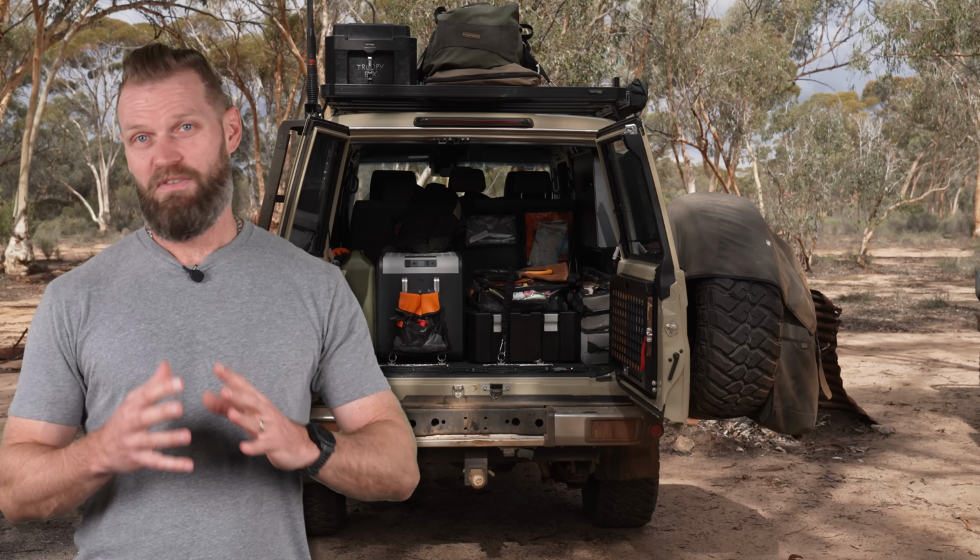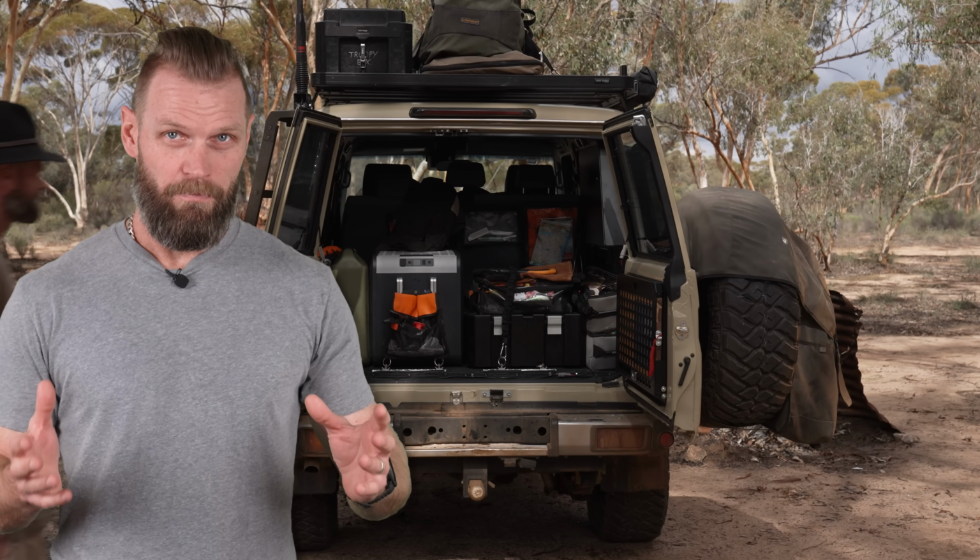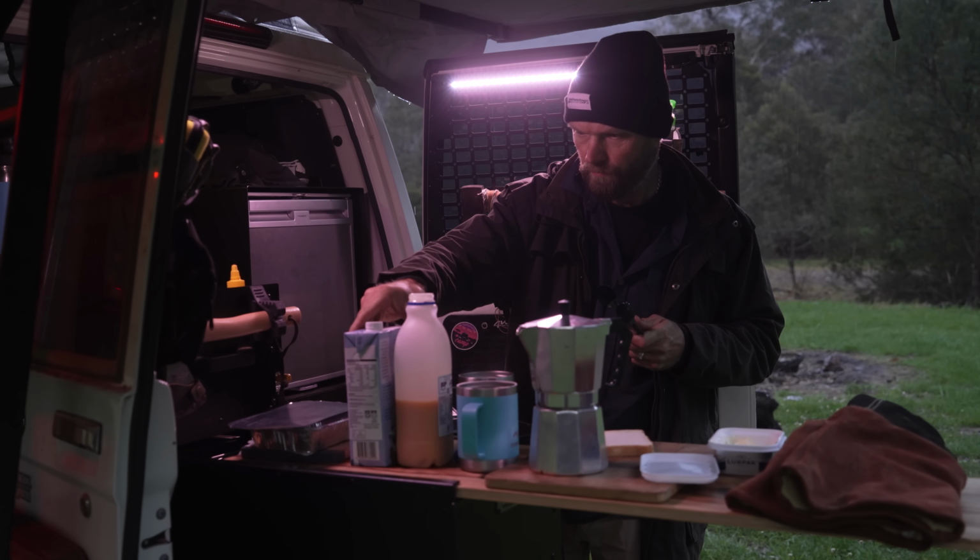And this is one that I practice myself. My 76 series, the rear of it is so much more versatile. A nice finished drawer system setup, they look awesome, I will admit that. Challenge your own thoughts on your vehicle build. How can you save some money? Which is the best option for you?